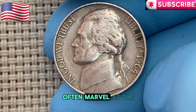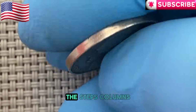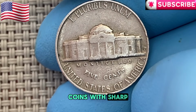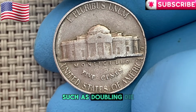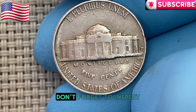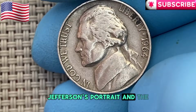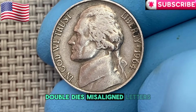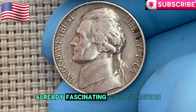Collectors often marvel at the reverse side of this coin, especially the details of Monticello. The steps, columns, and roof are essential areas to examine. Coins with sharp, well-struck features are far more desirable, and any mint errors, such as doubling, die cracks, or missing details, can skyrocket the value. Don't forget to inspect the obverse side as well. Jefferson's portrait and the surrounding inscriptions are key areas to look for anomalies. Double dies, misaligned letters, or unusual textures can add even more intrigue to this already fascinating coin.